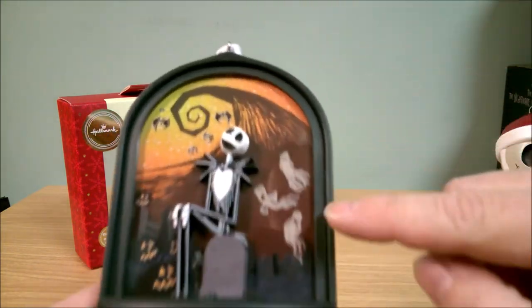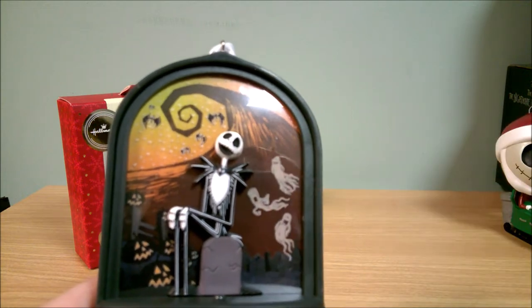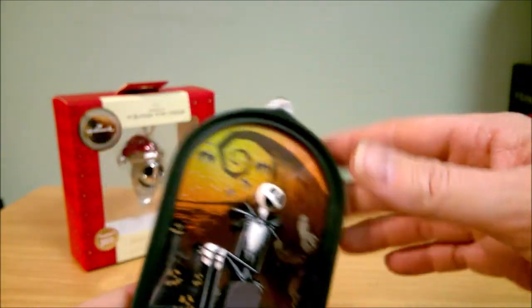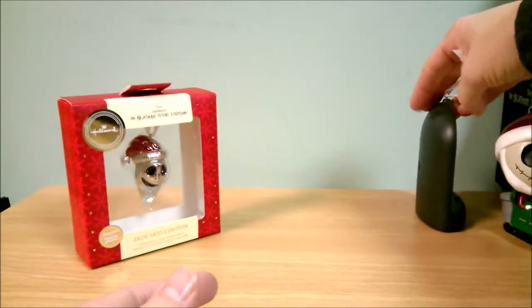And I like that they included the ghosts on this one. The Nightmare Christmas ghosts have a specific style to them, so it's neat to see them when they actually do them on these collectibles. You don't really see much of them.